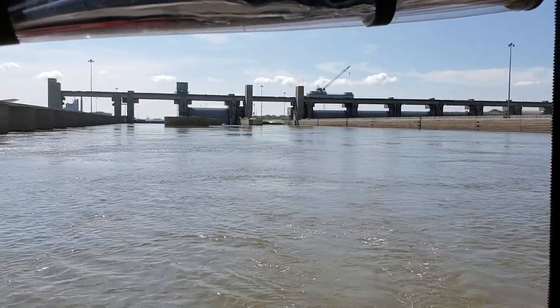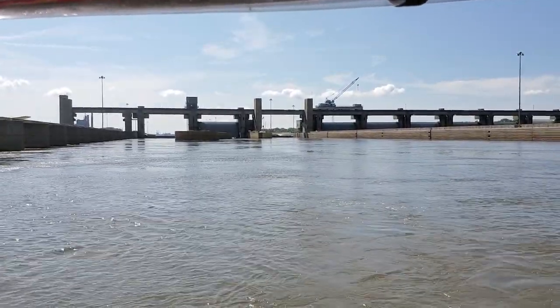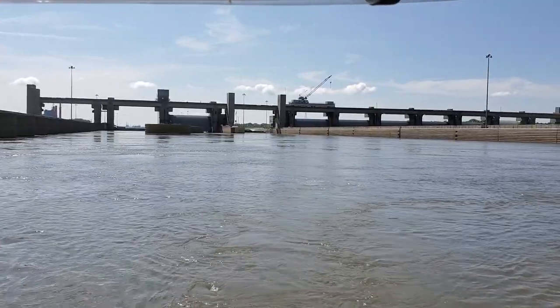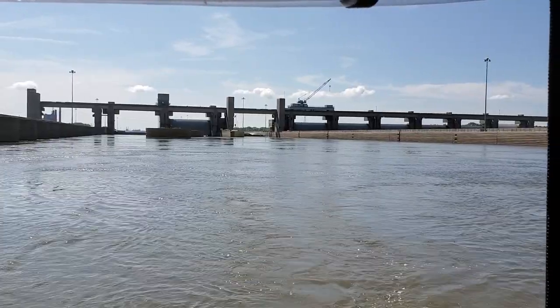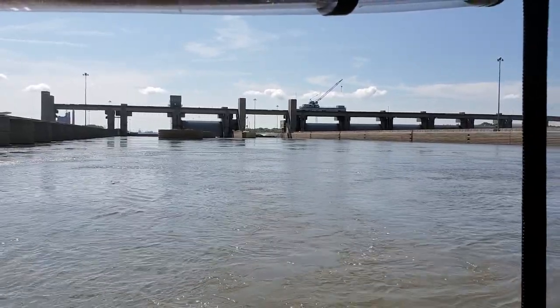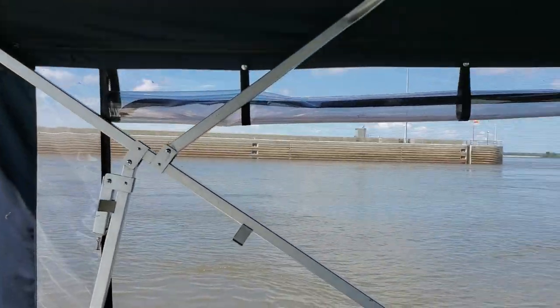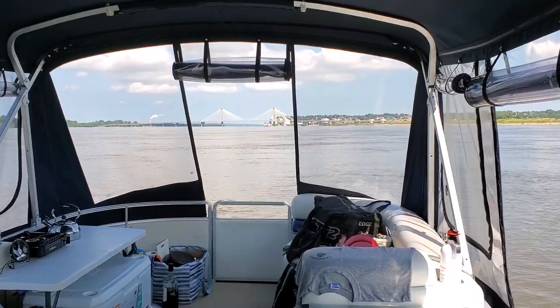This is the Mel Price Lock and Dam. And we are actually under power, hovering because the current is so strong here. We've probably got to go about 3 miles an hour just to keep from going backwards into this dam while we wait for this barge to pull out. On the other side is that Alton Bridge. That's how close it is.